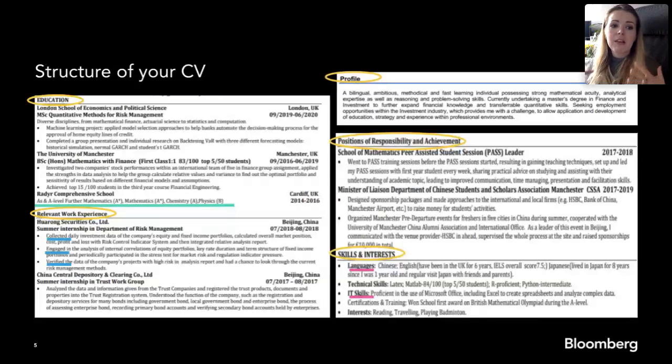So in terms of what that CV should look like, I just wanted to give you a really quick snippet of what good structure would be. This is a very advanced CV, which means that I do not expect you to have as much detail as you can see in here. But what you can definitely get inspiration for in here is the really clear headline. So you have very clear headlines for education, for work experience, for the profile, and other stuff as well.